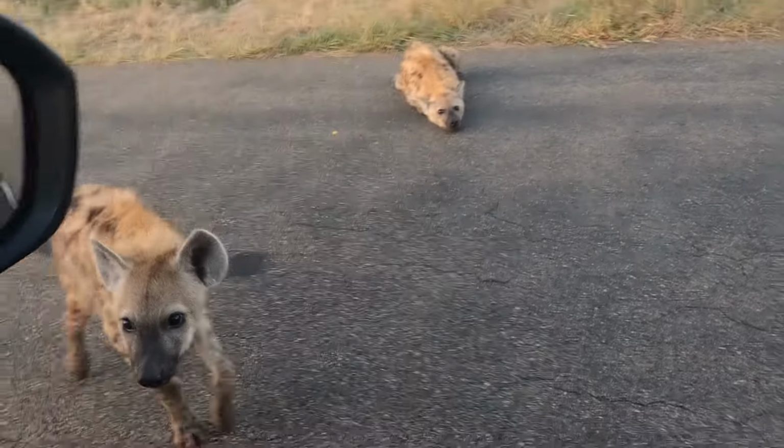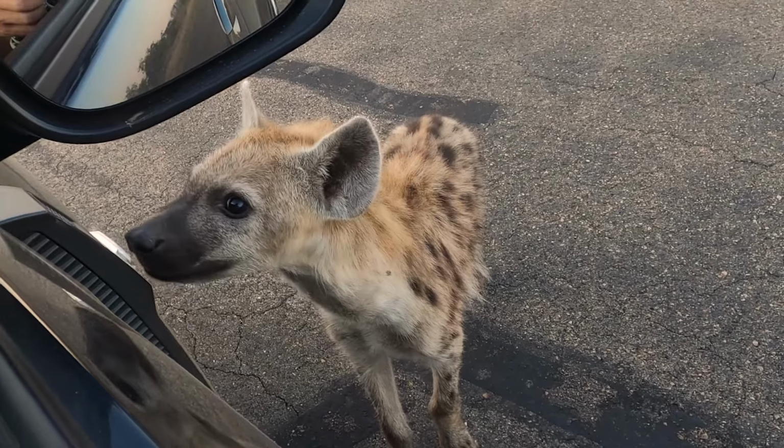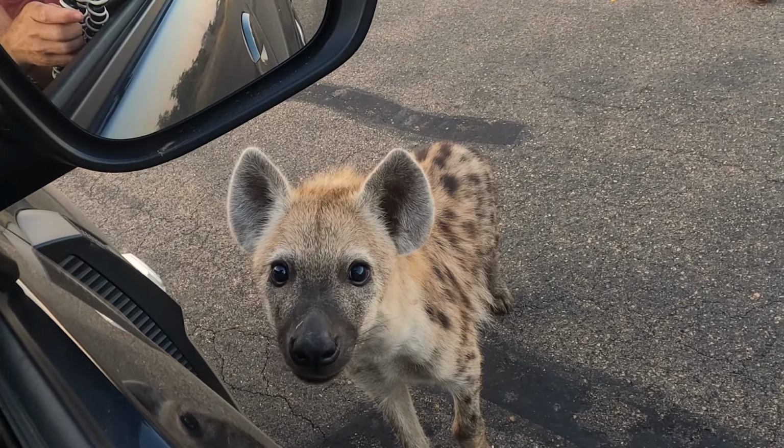From now on, the road to Chukon will be known as the Hyena Highway. We had 5 different sightings, including 3 den sites.